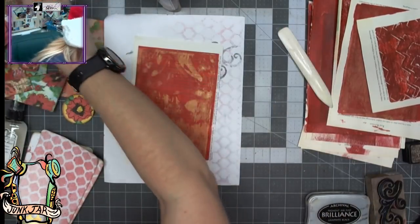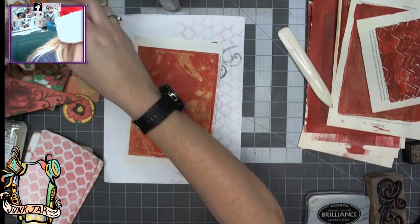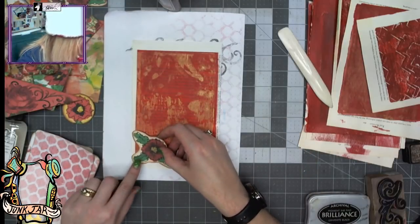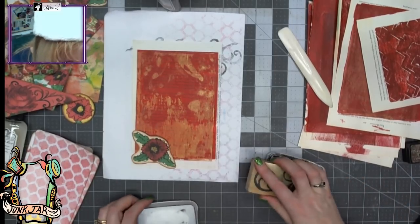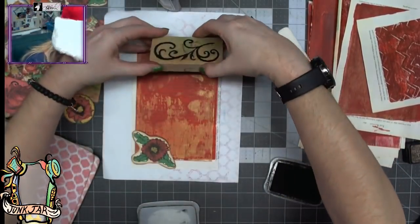All right, let's see what do we got here. Since we did a flower on the other one, how about if we did something across the corner there? And we'll go ahead and use the same stamp again, but we're going to do it a little bit lower.